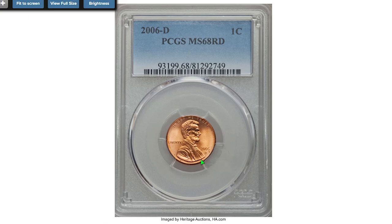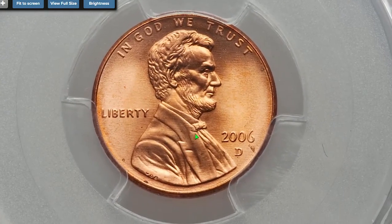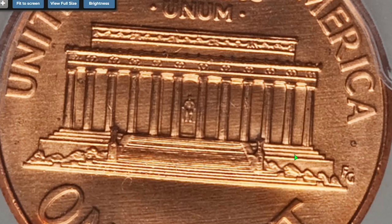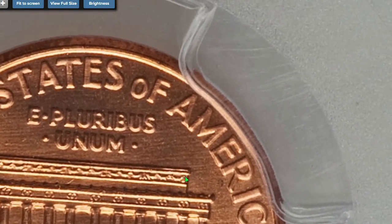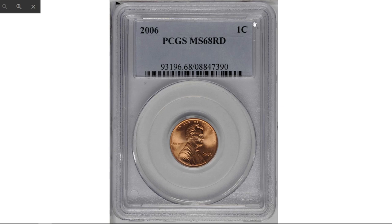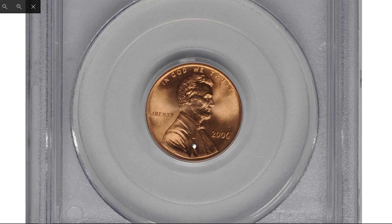Starting with the 2006 D penny at superb gem MS68 red condition. A fully struck top grade example with flawless copper pink surfaces and splendid eye appeal. The 2006 D Lincoln cent is scarcely represented in this grade at PCGS, and such a coin is important for a high ranking registry set. Sold on August 10, 2016 for $1,292.50.